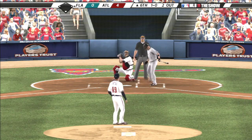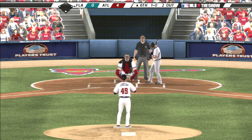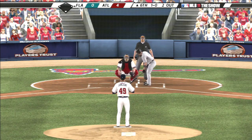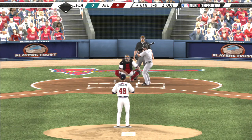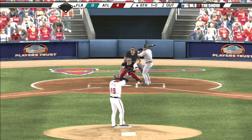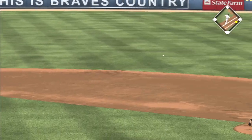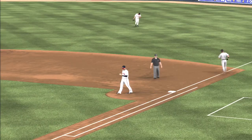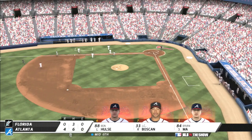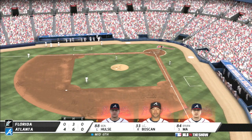Too low, 1-0. Now a swing and a ground ball back up the middle. Throw on to Pena at first, and the inning is over. So another good inning for him on the mound. 6 shutout innings now. 6th, 7th, and 8th place hitters due up in the bottom of inning number 6. It's the Braves 4 and the Marlins nothing.